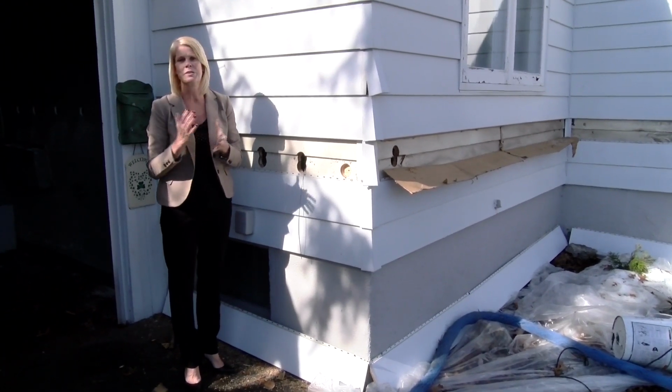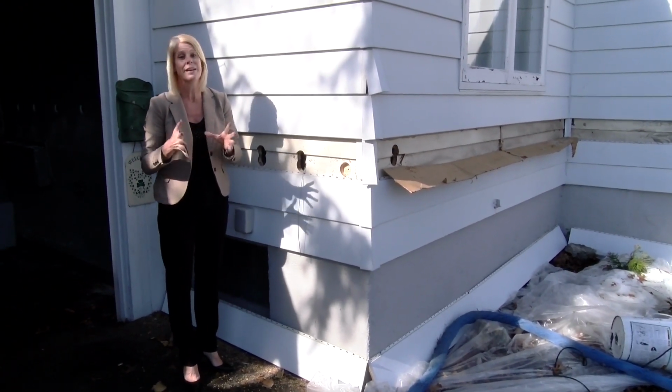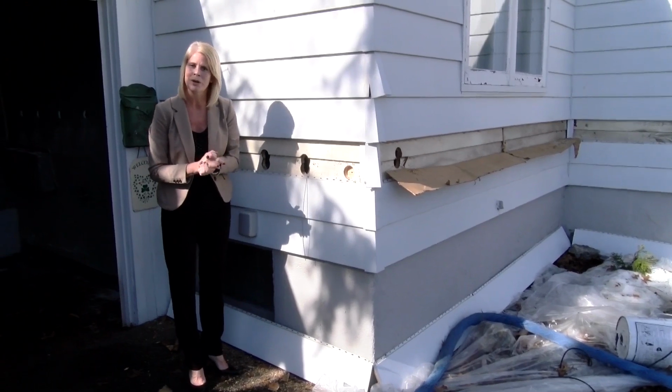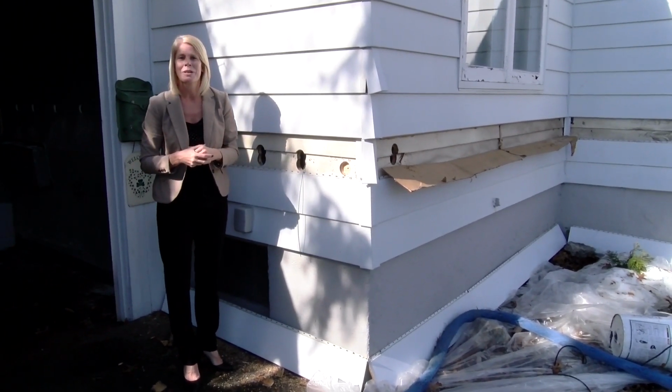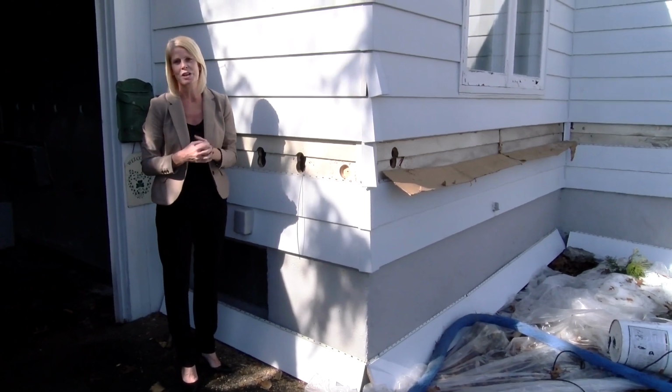Except this home is going to be at least 40% more efficient, if not better than that. It's going to be warmer in the winter, much cooler in the summer. You're not going to hear the outside noises. The home is going to be so much more efficient and comfortable.